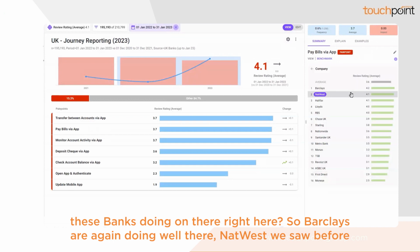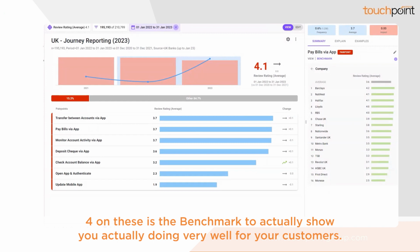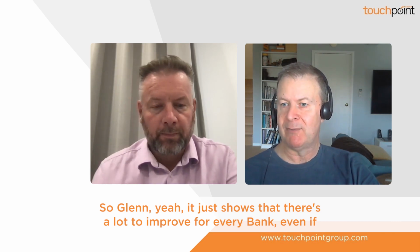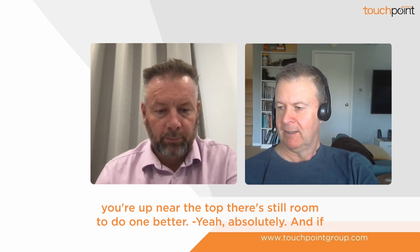If I look at another very simple thing, paying bills, how well are each of these banks doing on the right here? So Barclays are again doing well there. NatWest we saw before was doing very well on a lot of these things, and Lloyds is also up there. So again, getting above 4 on these is the benchmark to actually show you're doing very well for your customers. So Glenn, it just shows that there's a lot to improve for every bank. Even if you're up near the top, there's still room to do one better.